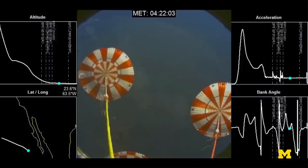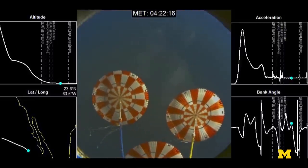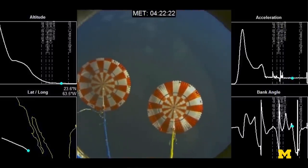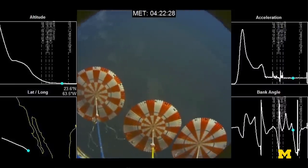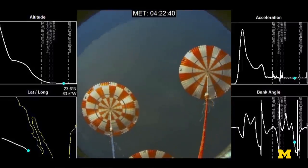So we'll come in, you'll see we'll pass through, again, this is at 3x speed, so we'll come through the cloud deck, and then shortly after that, there's a little jolt at the bottom here when we finally hit the ocean and have splashdown.